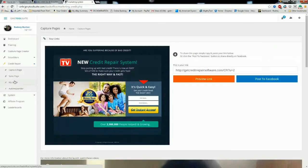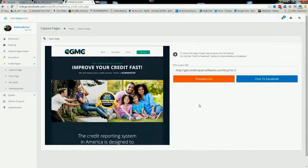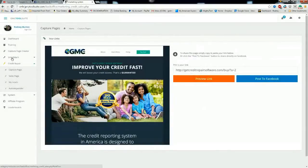So we go there, and here you can see your sales page. Okay. So go back here and play with your stuff. Soon we will be back with Smart Marketing. You'll be able to go here and get your capture pages, your landing pages, your dealer sign-up link, your custom videos, your email swipes, your website banners, social media swipes, printed materials, autoresponders, my leads, sign-up requests. Everything is back there. And this stuff does work.